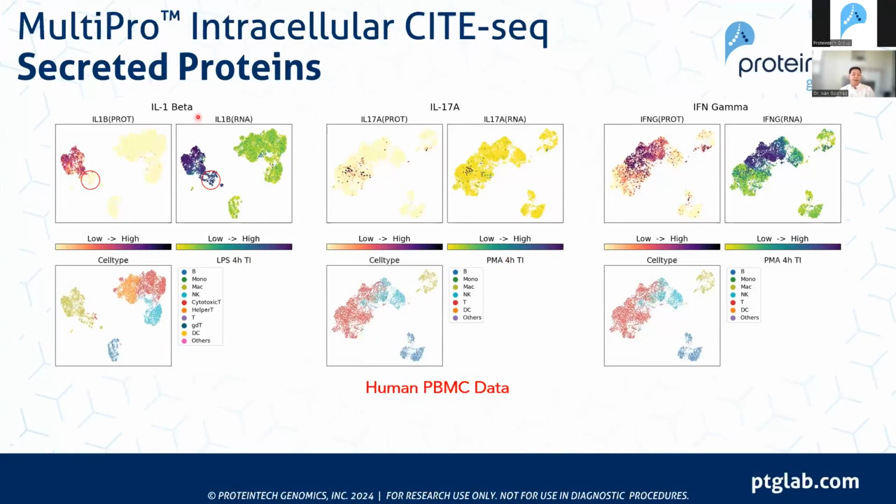So here we have IL-1 beta in the top left, and the darker blue and the darker red indicate high expression of RNA and protein, respectively. As you can see, there's this big cluster here that's expressing both the RNA and the protein. If we look down here at the cell type UMAP, you can see that this corresponds to our macrophage population. And as expected, you can see that these macrophages are high expressors of the IL-1 beta gene.